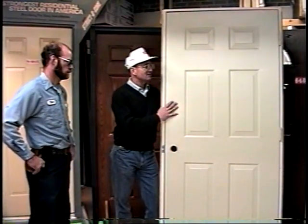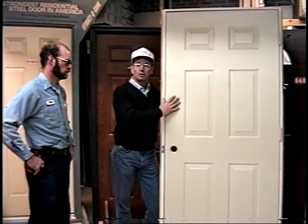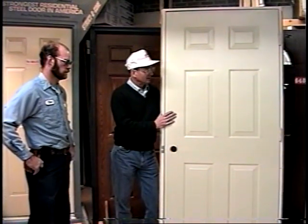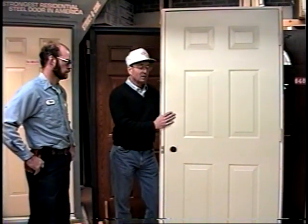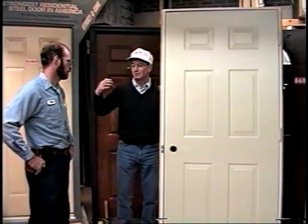And then on our next segment, we're actually going to get into the advantages of going to a steel or a fiberglass door versus a wood door and actually install one then. So Ron, I'll be the homeowner. I just walked in and I say, I want to put a steel door.